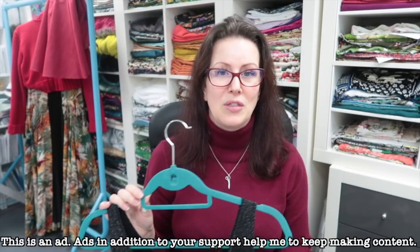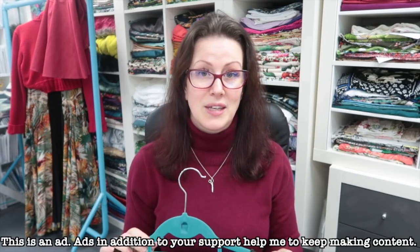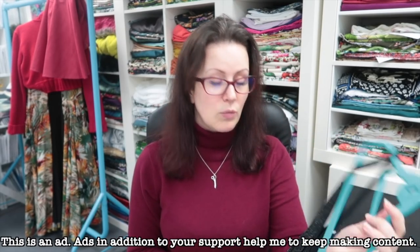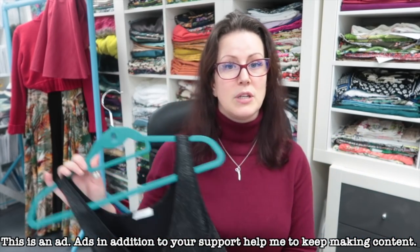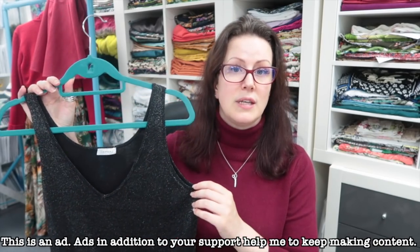When they asked me to pick a few things, I said I want some luxury basics, and that's what these are, totally luxury basics. And I think this sort of thing is really worth investing in to round out your wardrobe, because as I say, there is absolutely no chance that I could make either of these things. Both of these are knitted, and the finish on these is beautiful.